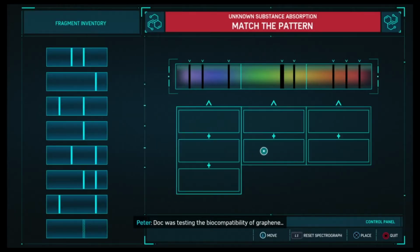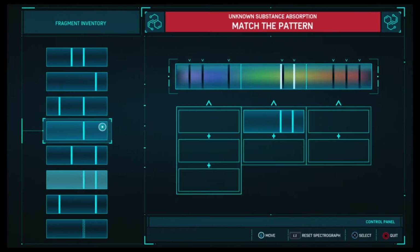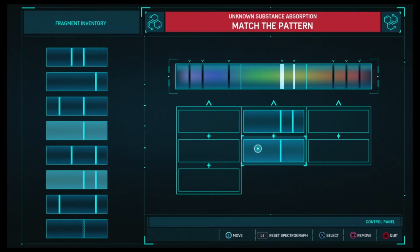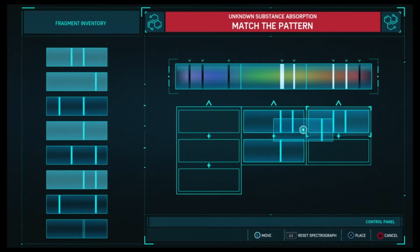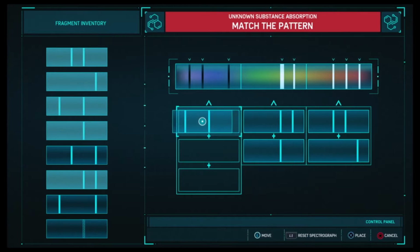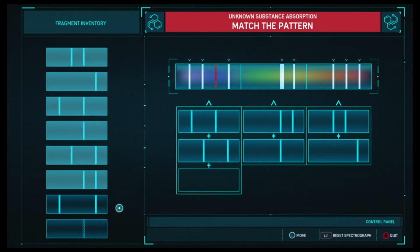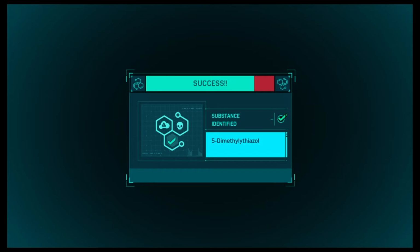Doc was testing the biocompatibility of graphene. Not great. Pretty high cytotoxicity. Not sure I'd use this as tissue interface.